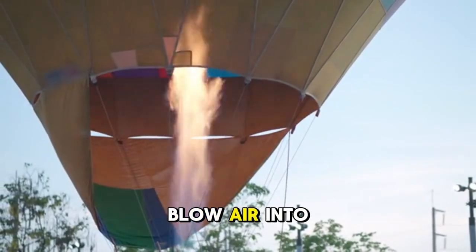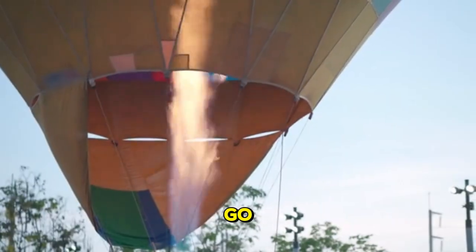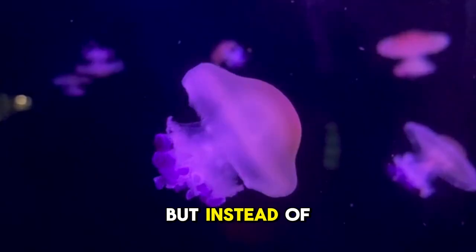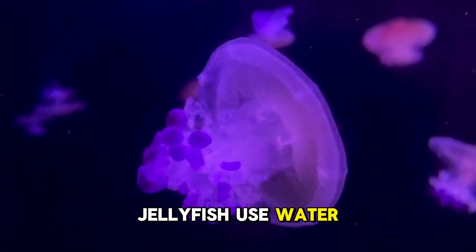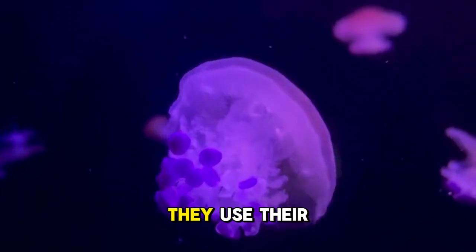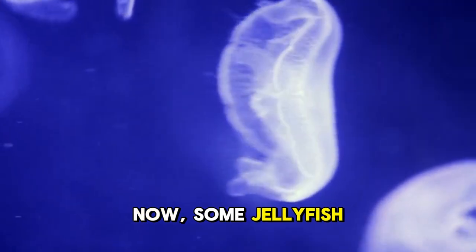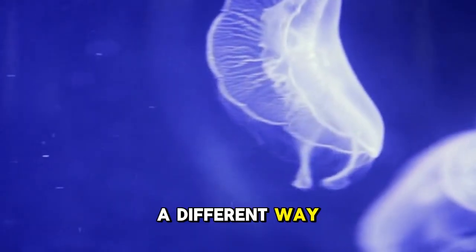It's kind of like when you blow air into a balloon and then let it go. The air rushes out of the balloon and pushes it in the opposite direction. But instead of air, jellyfish use water, and instead of a balloon, they use their bodies. How cool is that?